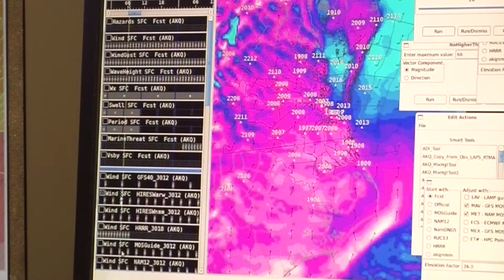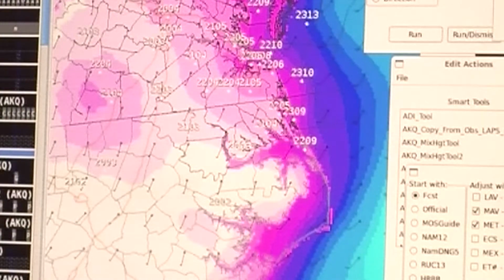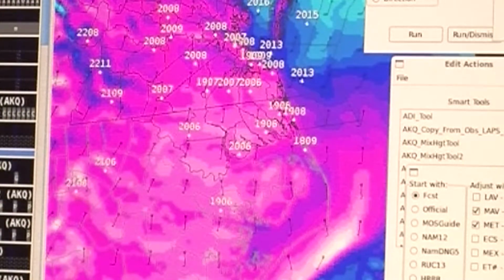And look at the difference, here's a higher res model. You can see the difference, how much more wind it shows over the bay and the ocean, and how much more of a gradient there is between that and the land.